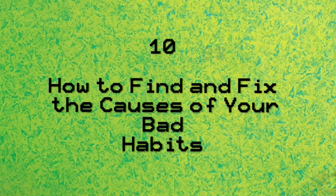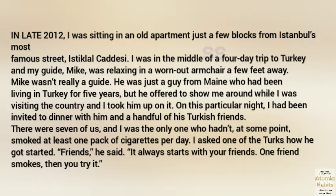Chapter 10: How to Find and Fix the Causes of Your Bad Habits. In late 2012, I was sitting in an old apartment just a few blocks from Istanbul's most famous street, Istiklal Caddesi. I was in the middle of a 4-day trip to Turkey and my guide, Mike, was relaxing in a worn out armchair a few feet away. Mike wasn't really a guide, he was just a guy from Maine who had been living in Turkey for 5 years. But he offered to show me around while I was visiting the country and I took him up on it.